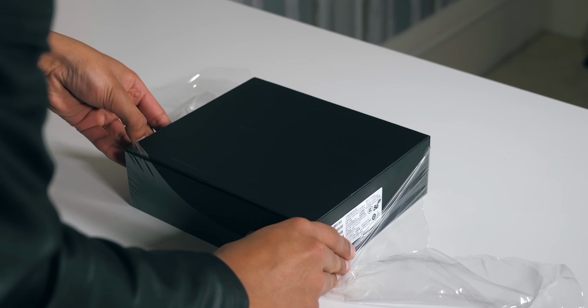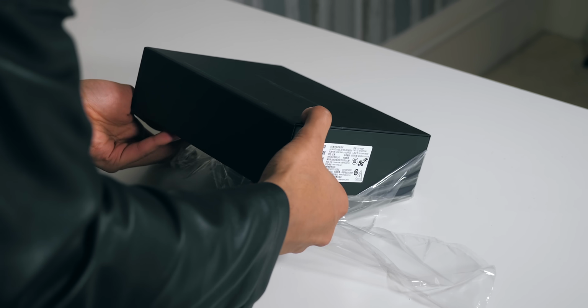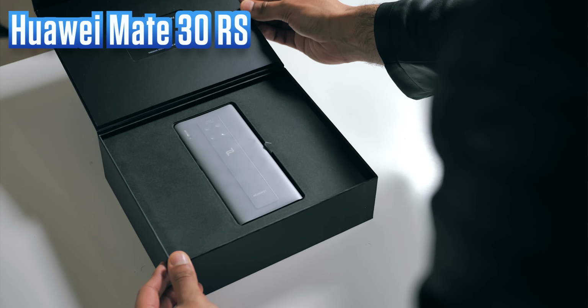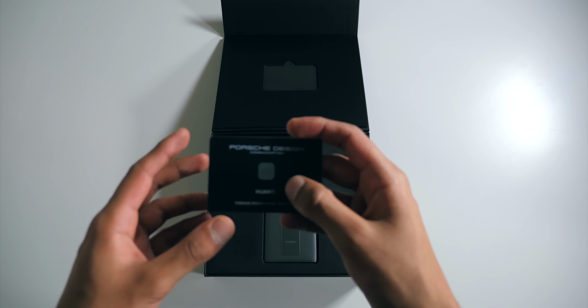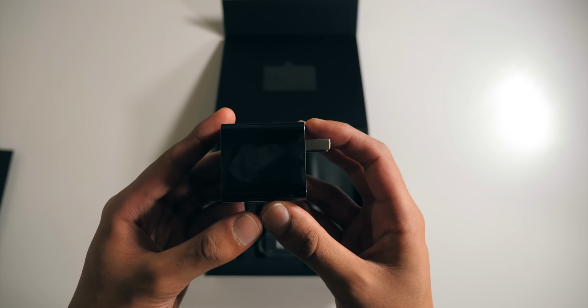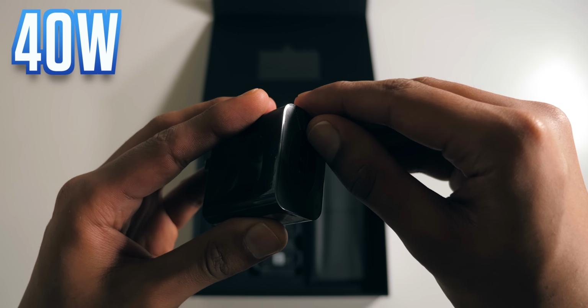This is Huawei's absolutely jacked China-only SuperPhone, the Huawei Mate 30 RS, and whilst I was excited to just rip it out the packaging, whack it on charge and start using it, because this is a special edition device, it does come with a few extra bits and pieces. There's a limited edition black version of their 40-watt supercharger.